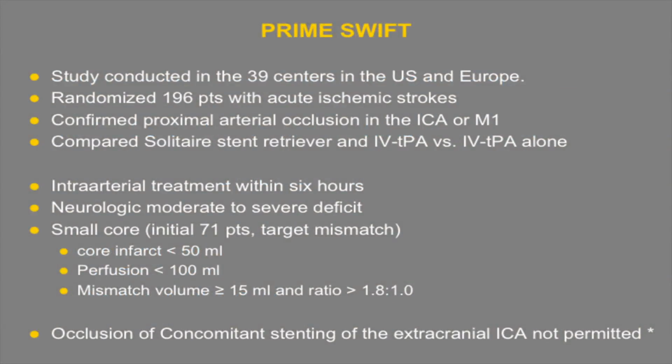Then came another study called PRIME SWIFT, randomizing 196 patients, again, including patients with proximal arterial occlusions, including the ICA or the M1s. Again, this one comparing exclusively the Solitaire stent retriever versus IV TPA alone. Again, focusing on patients that had a relatively small core and that had significant disabling deficits, and included patients up to 6 hours.